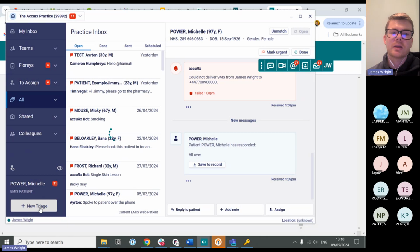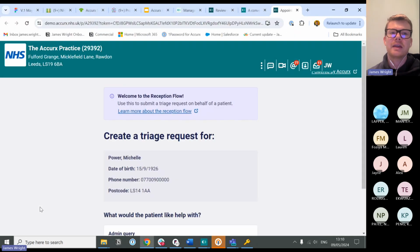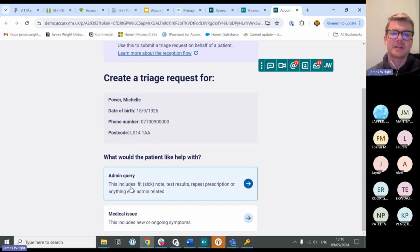You can also use, down here, our reception flow option. So as I said, if you've got a patient that rings into the practice or comes in and you still want to use that total triage approach, you could click here. You'd have the patient open in EMIS, and then their details are already automatically filled in.